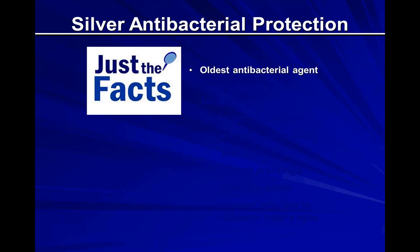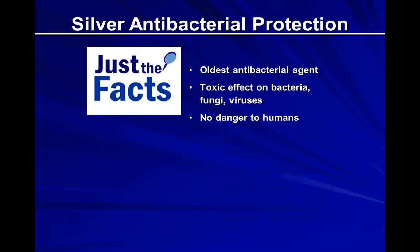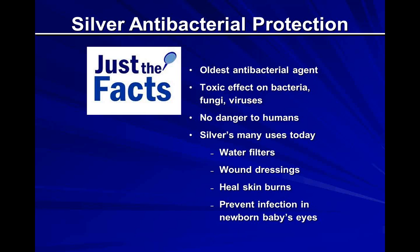So what does silver actually do for DuraCeramic? Silver is actually the oldest known antibacterial agent to man. It aids in preventing growth of bacteria, things like fungus, and spreading of viruses. It poses no danger to humans or pets, and in fact is used in such things as water filtration systems, treating wounds and injuries, healing of skin burns, and even in preventing infection in a newborn baby's eyes.